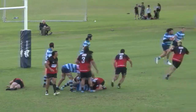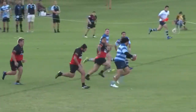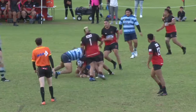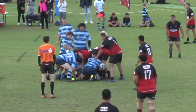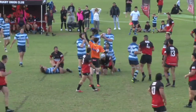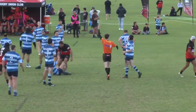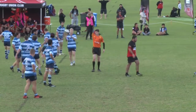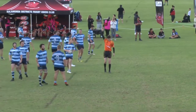Wingers coming with the fullback as well now, but there's a chance to get on the outside here for Cottesloe, and they do just that. They bust through the line, and they can find some quicker men as well. Big hit midfield. Doing well to get over the top, and desperation on top of the ball. Turnover there, surely. No, blown off it just in time, says the referee. And then he's going to go hands in. Big let off for Cottesloe.